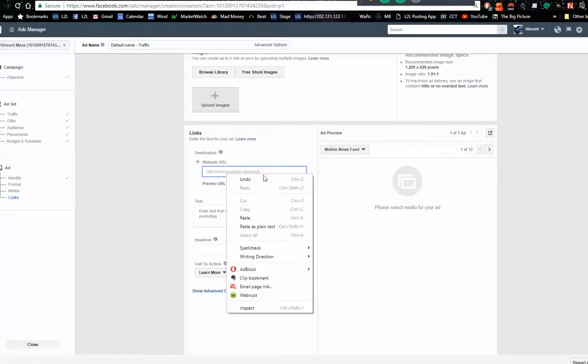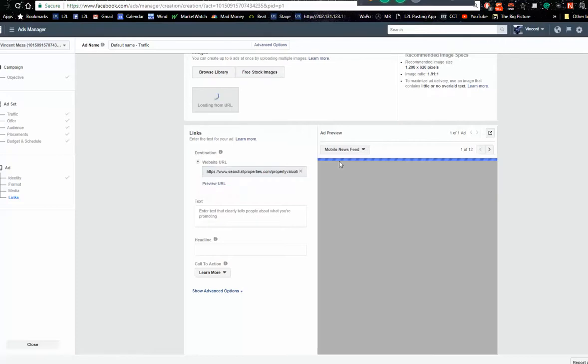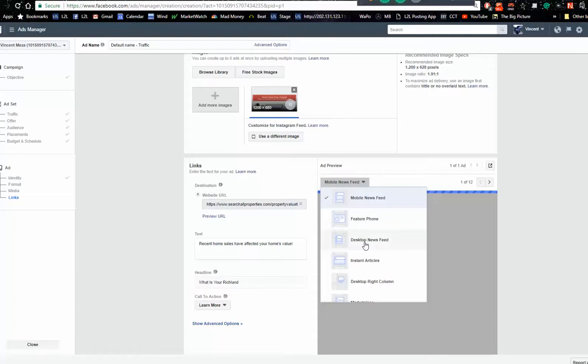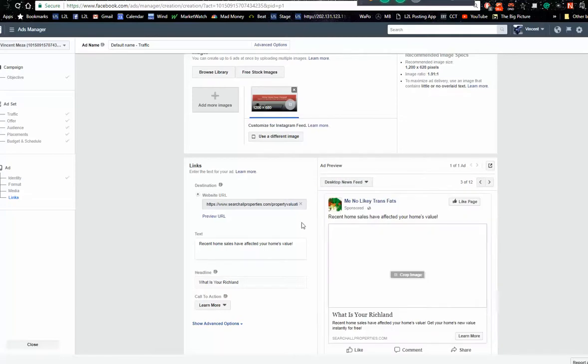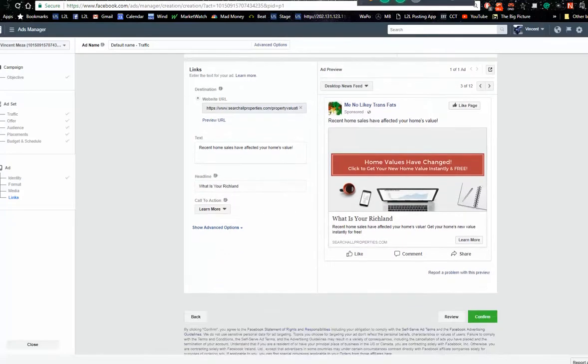Here it says website URL, and this is where you're trying to drive traffic to, and we're trying to drive traffic to the, what do you call it? To the valuation landing page. Okay. Now here it says Mino Likey Trans Fat. That's going to be You the Realtor, and as I said, about 5,000 people are going to see that.